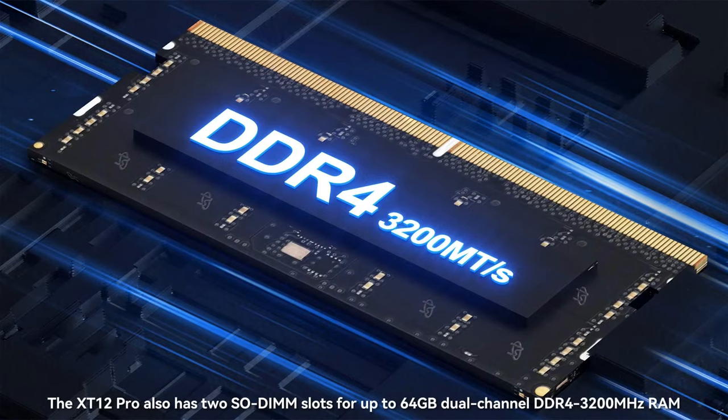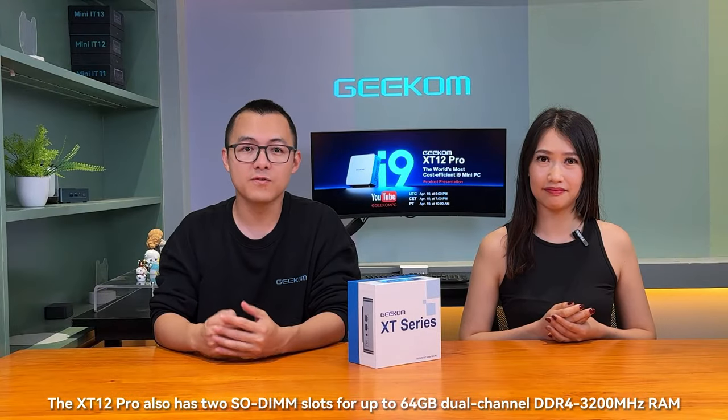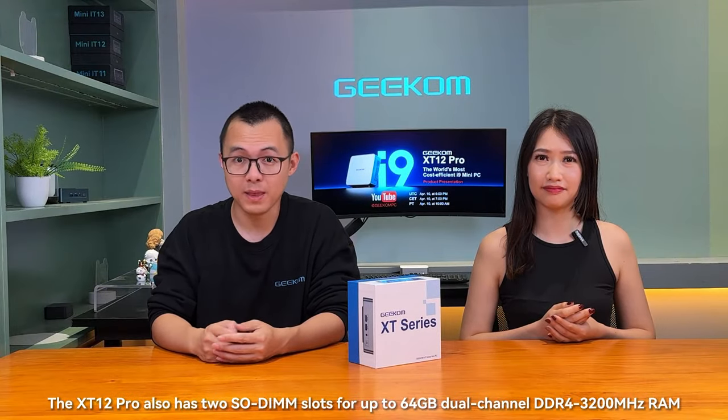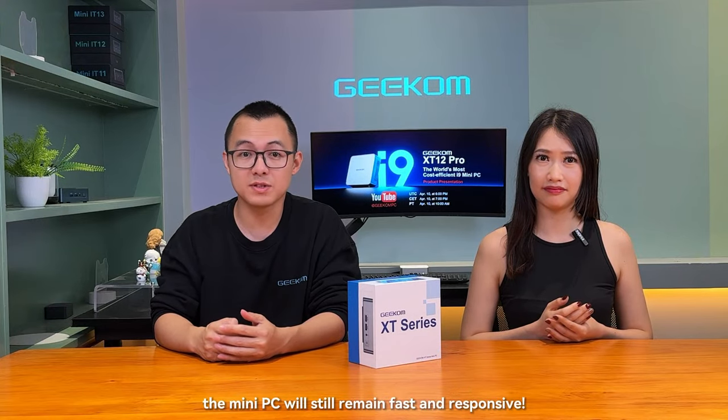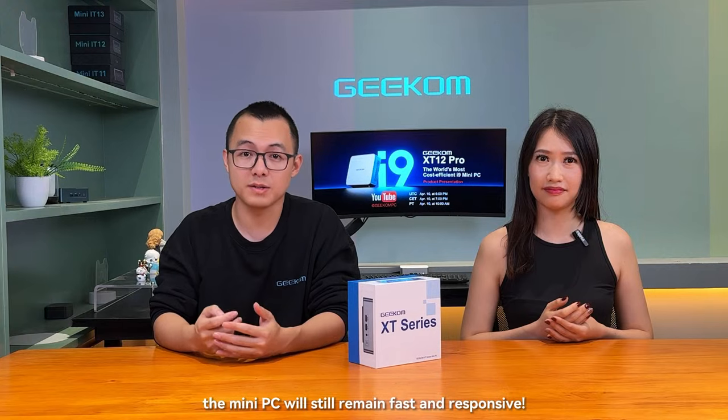Sure, the XT12 Pro also has two SODIMM slots for up to 64GB dual channel DDR4 3200MHz RAM. Even when background tasks are piling up, the mini PC will still remain fast and responsive.